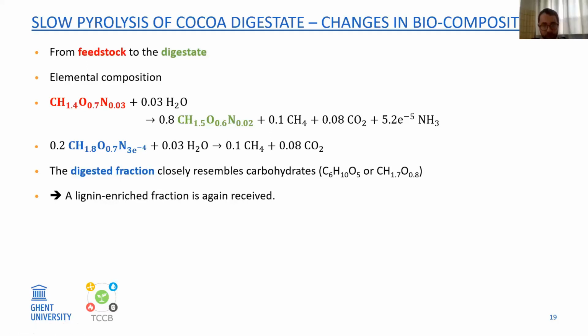Which is nice to see is that this composition of the digested fraction here closely resembles that of your carbohydrates. So again, this makes it very clear that if you do a digestion, your lignin is untouched, and most of the time your carbohydrates are just converted to your biogas.